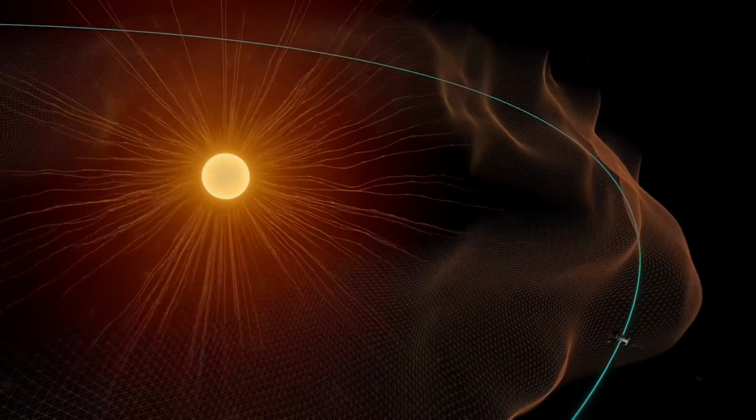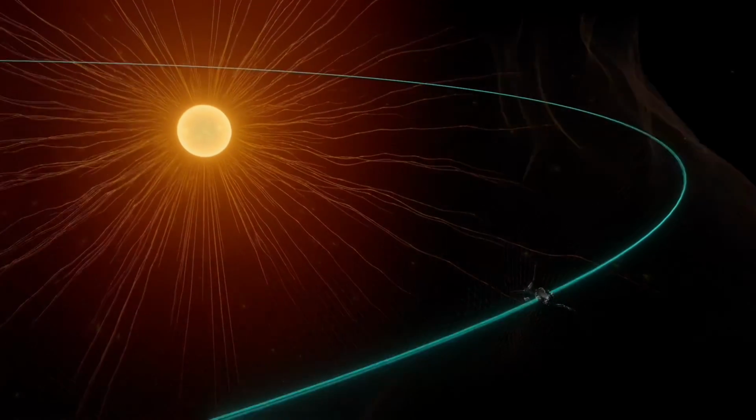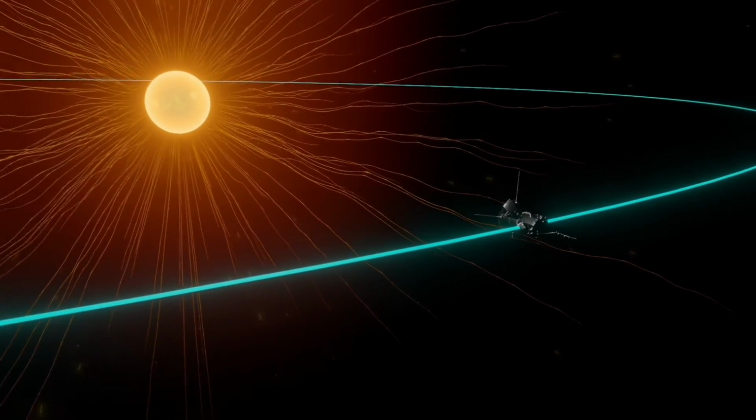If everything goes as planned, the probe will send data from within about 6 million kilometers of the sun's surface by the end of the mission.